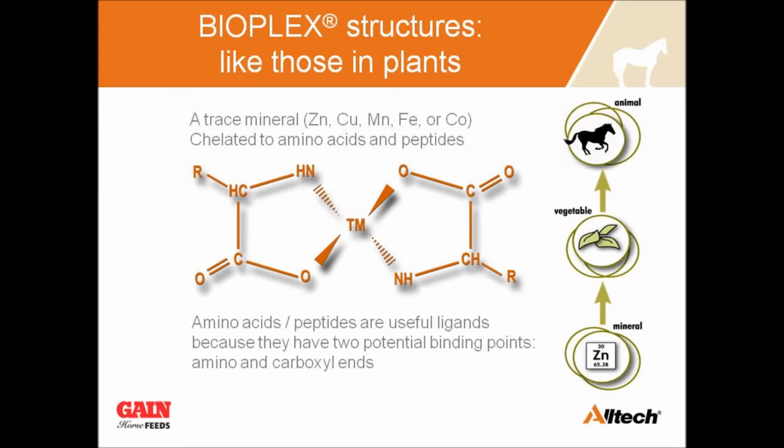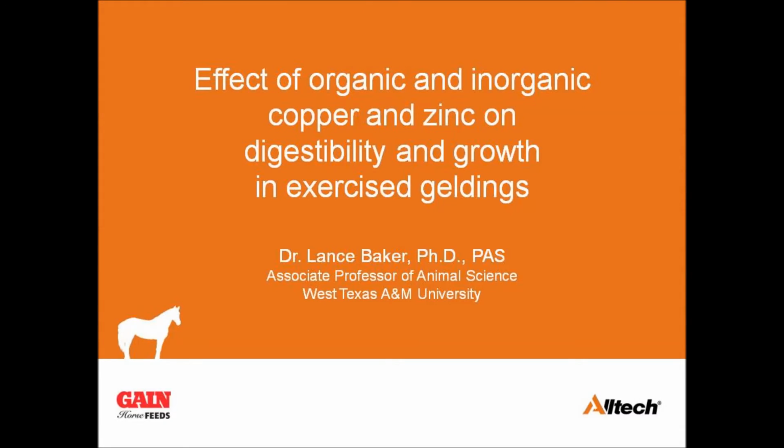What nature would do, as far as a plant, whether that's a grass or a vegetable or a grain, is take something like zinc out of the environment and store it so that the animals or the horses could utilize that zinc when it needed it. So companies like Alltech, we've actually mimicked that technology, and now we can provide these trace minerals very close to what nature would do if it was given enough time to do so. We can actually test this theory by comparing the inorganic trace minerals versus this new organic technology.